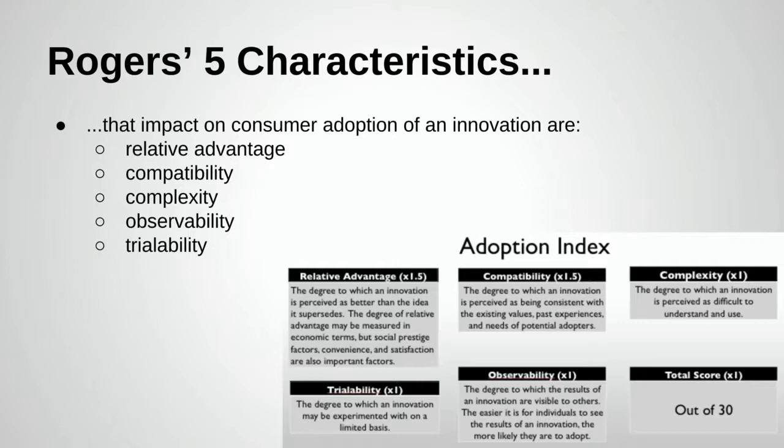So here's Rogers' 5 characteristics that impact on consumer adoption of an innovation. So you have relative advantage, compatibility, complexity, observability, and trialability. And you'll notice that relative advantage and compatibility both have a times 1.5 next to them, and the other ones only have a times 1. That means that they are 50% more important than the other qualities.